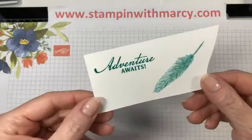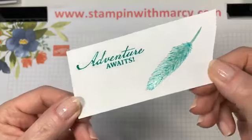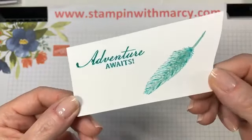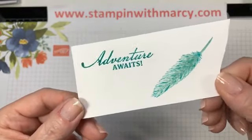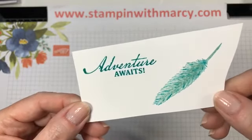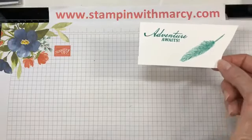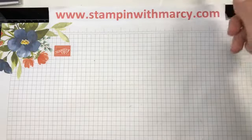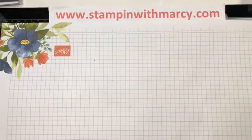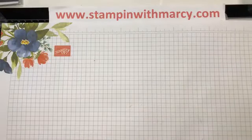Okay, and there we have our heat embossed. I love doing this technique where you emboss with a clear over your already stamped. It really makes that sentiment pop. Okay, so now we're just going to set this aside because it's very hot, and I'm going to be die cutting the feather and doing the fussy cutting out that adventure awaits sentiment.